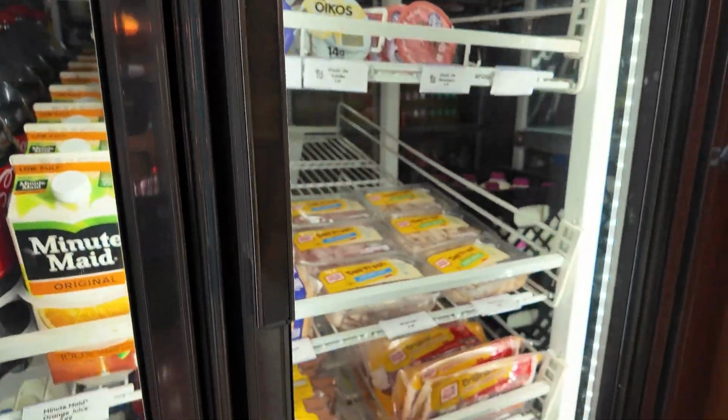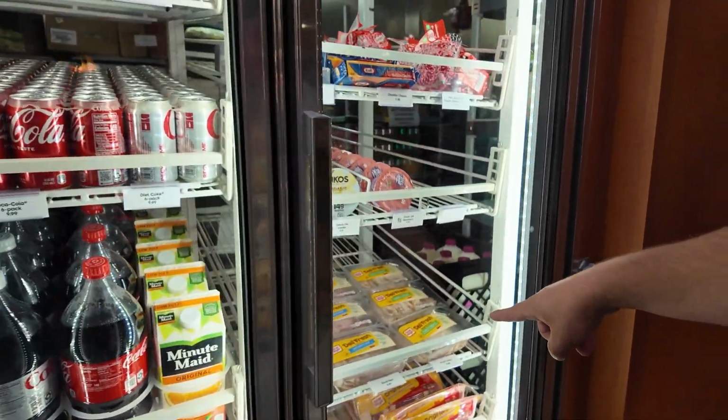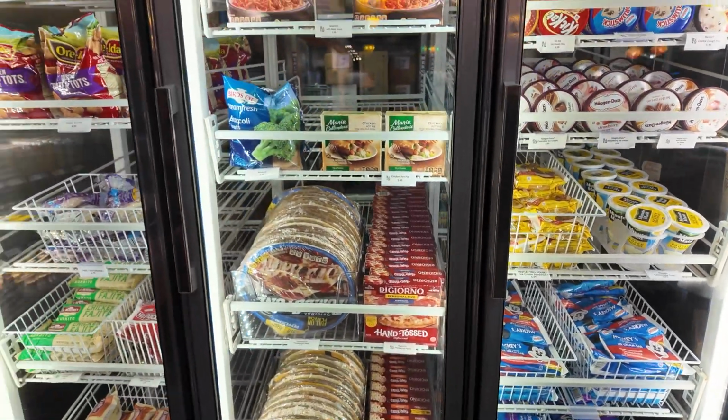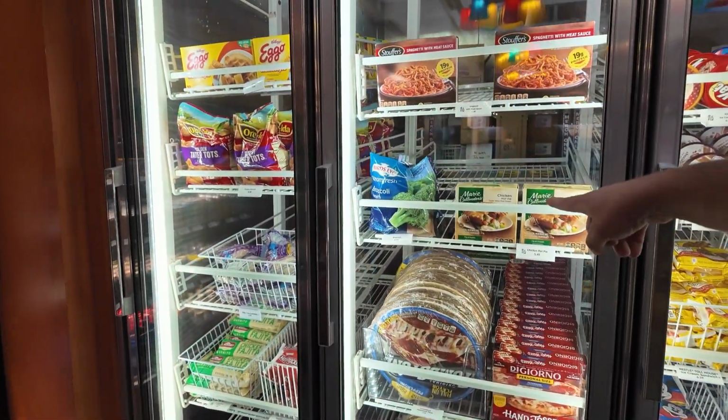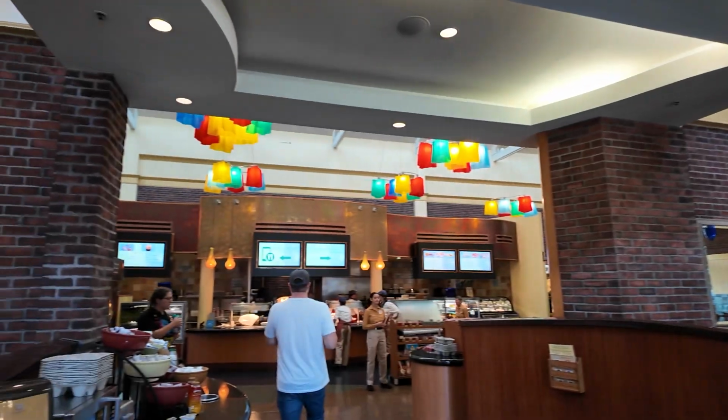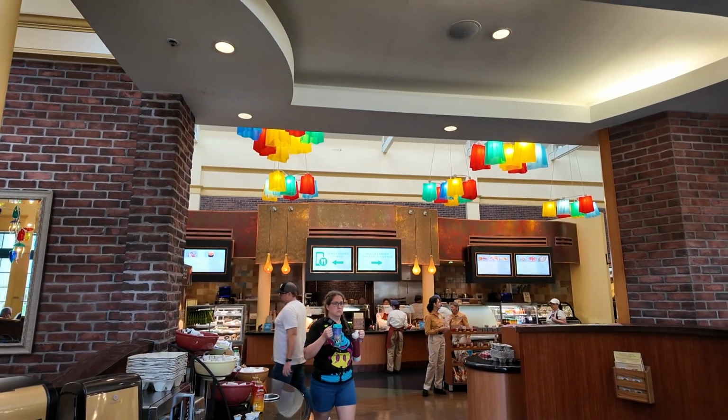You have bacon, eggs, you can make your own breakfast, deli meat, you can make sandwiches. They have bread over there. Of course, your ice cream, Mickey bars, and pizzas as well. So basically everything you want. Even chicken pot pie. Oh, see, this is gourmet. This is great. And right outside the restaurant is where your dining room is, where you can actually eat the food you get.